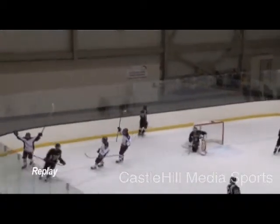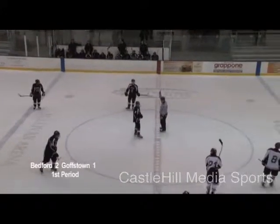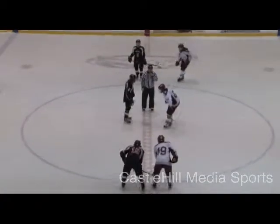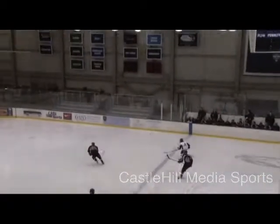Steve, what do we got? Well, it looked like Corey picked up that puck at the red line and just on a foot race, outpaced one of the defenders, came in, made a nice little move, had Tempesta. Very, very tight, very good games.